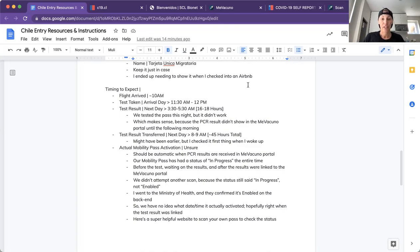And if you're doing a connection, you want to make sure that your flight, you have enough time or buffer to do that.